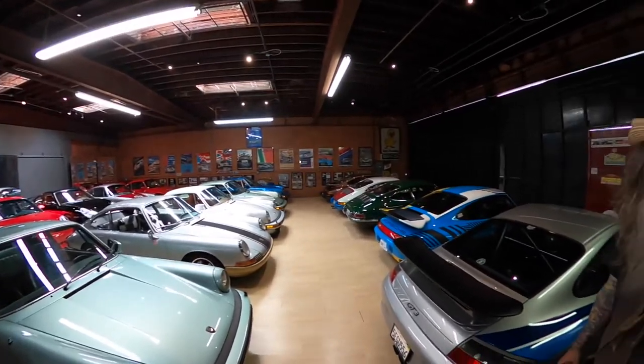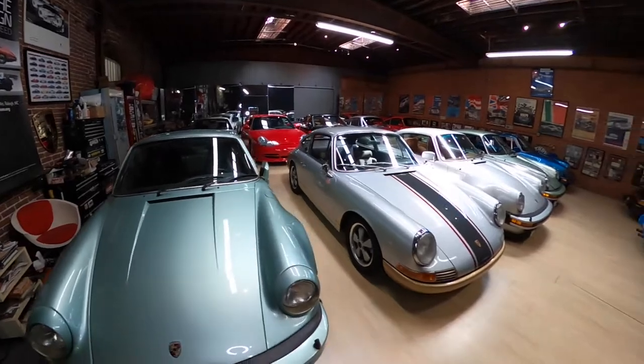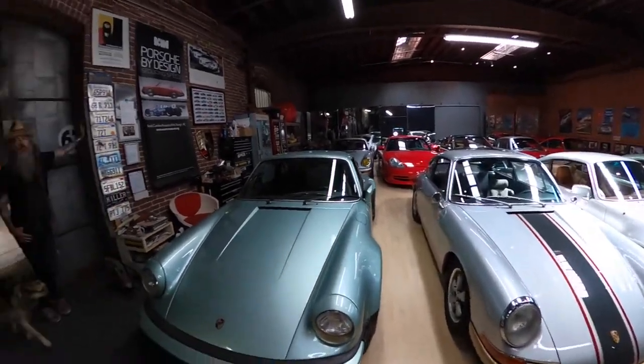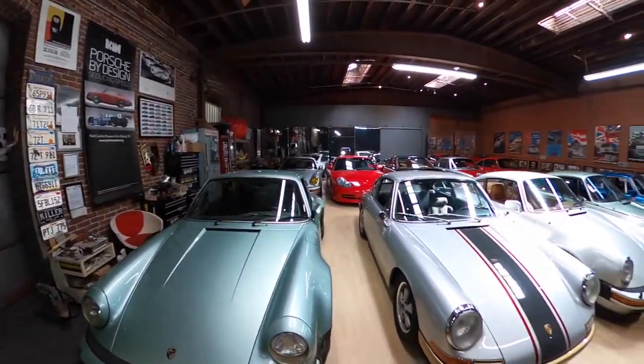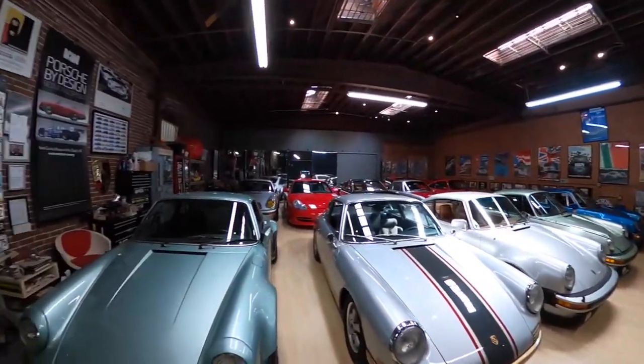Where do you even start here? Well, you start wherever you want. I'll follow you in. I guess we'll start with this middle row here. I think what really stands out to me with the cars here is the colors. You talk about variety, like you said, pretty much any Porsche color, it's here.